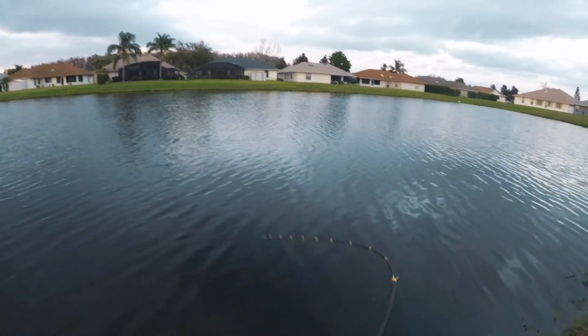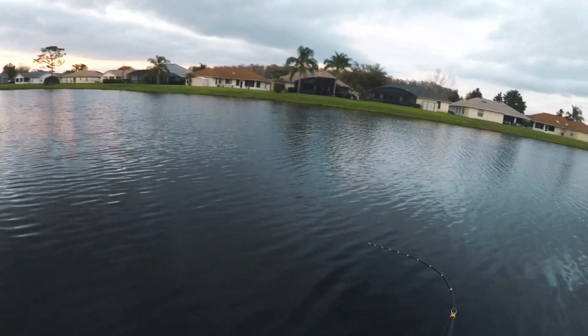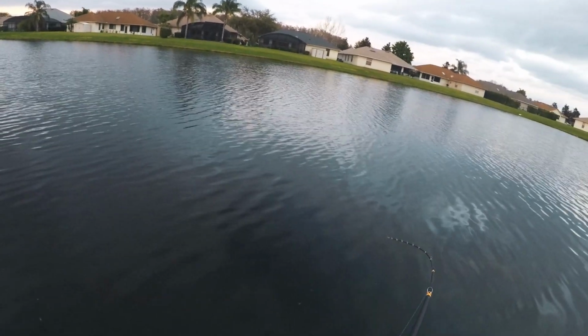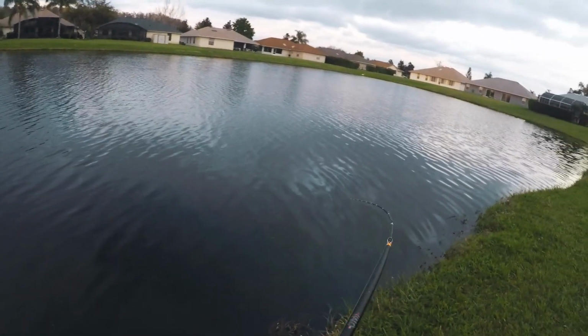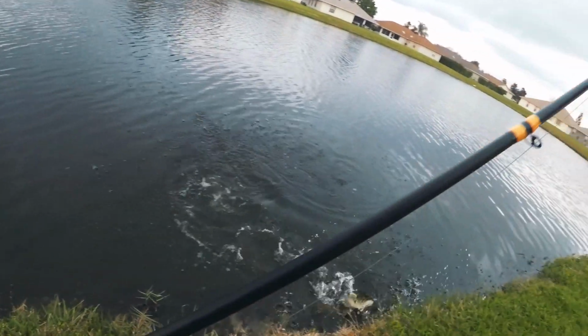There he is. That's him. That's a good one. I lost him and he came back and got it. Woo! This one's a good one. This one's a stud. I can tell. Won't you shake it? Oh yeah, definitely the biggest fish of the day.